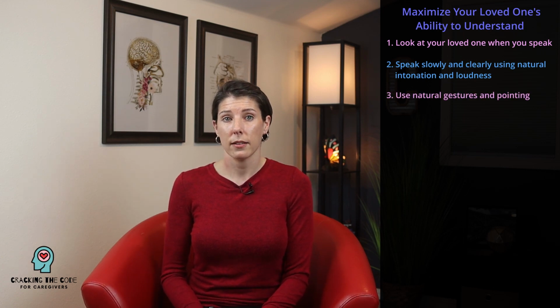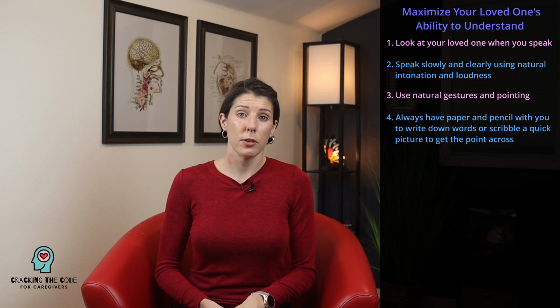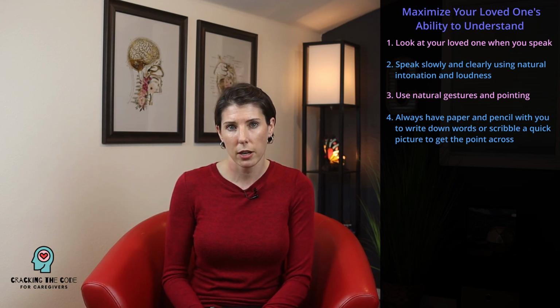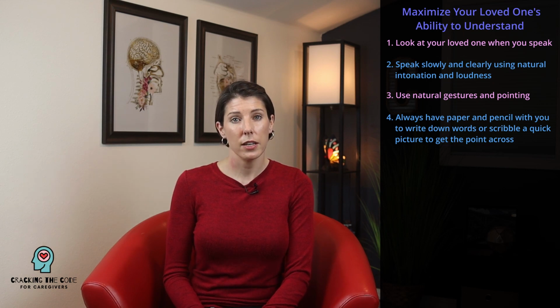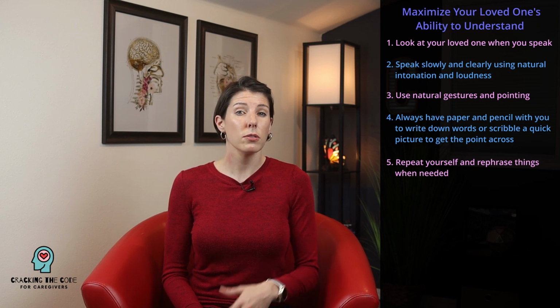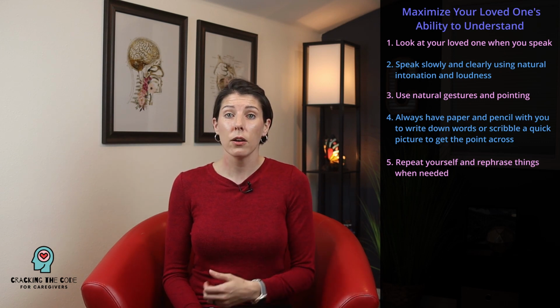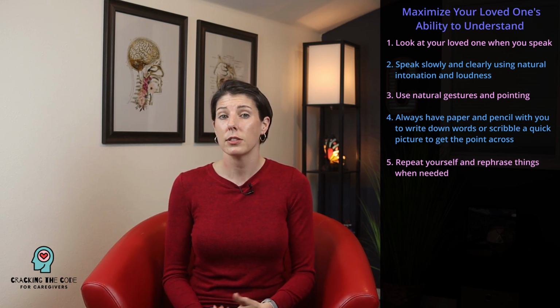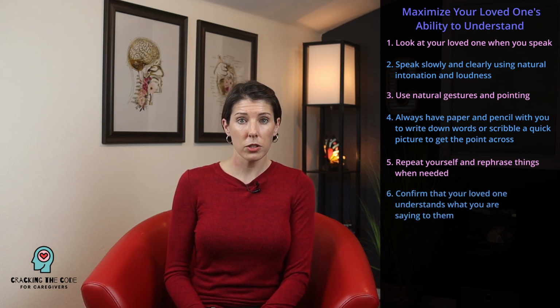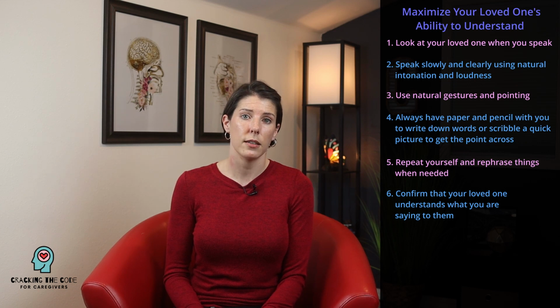Number 3, use natural gestures and pointing. So if you're talking about something in the room, point to it. Number 4, always have paper and pencil handy to write down words or scribble a quick picture to get the point across. Number 5, repeat yourself and rephrase things when you need. So sometimes just saying something in a different way or with different words can help your loved one understand what you're saying.